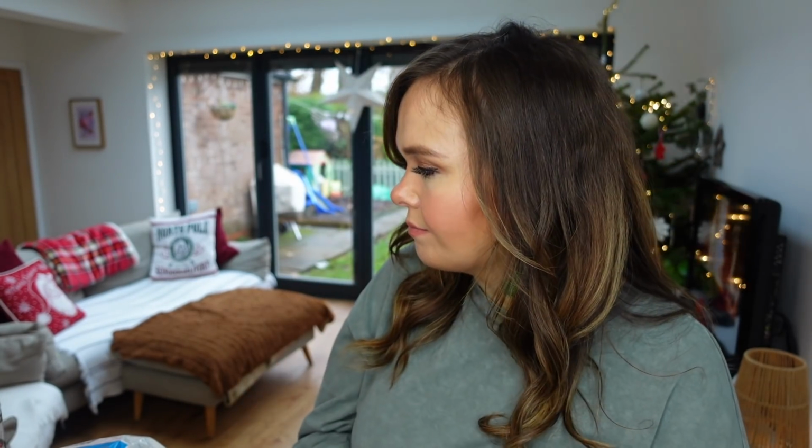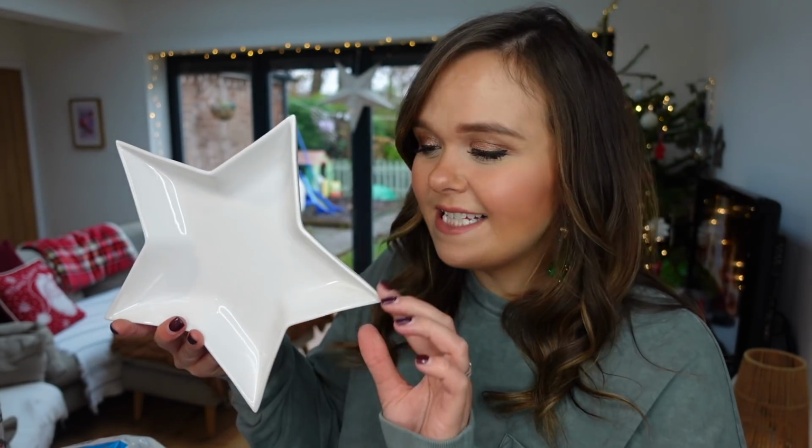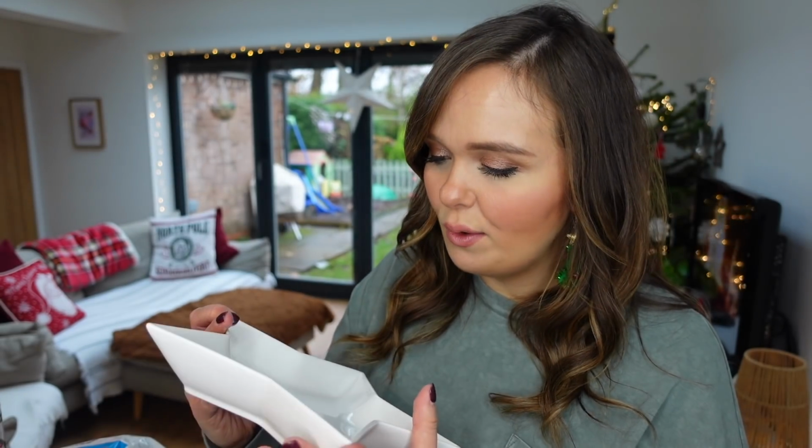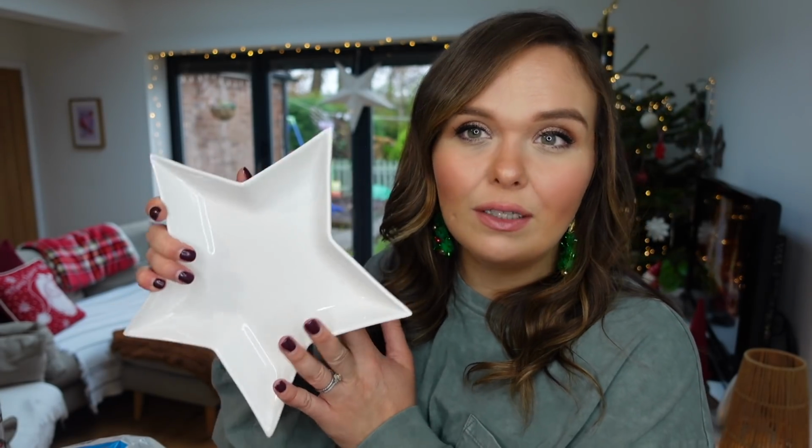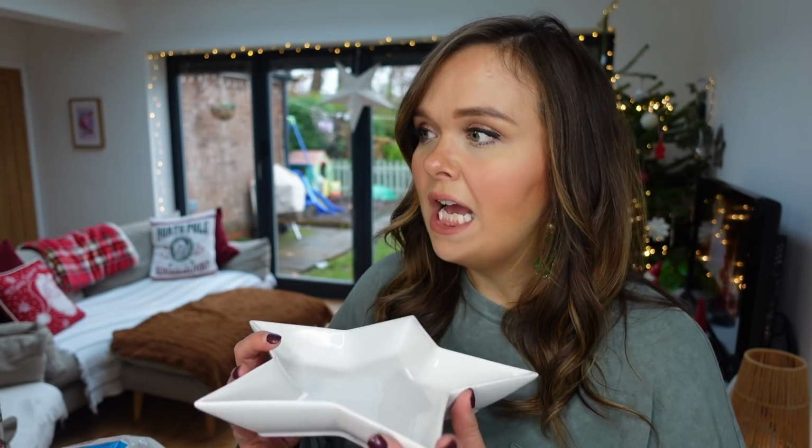And then the final things are just snacks. Oh no, the best thing, this star bowl. This was $2.99, which I thought was a bargain, and I love things like this. I think this star one is really nice because when you pair it with other things, it looks festive, but stars aren't just for Christmas, are they? So I can use this when I do little platters, or have family or friends round, or when I do nice lunches for the kids when they have play dates.